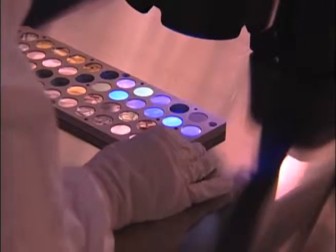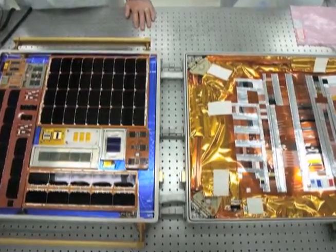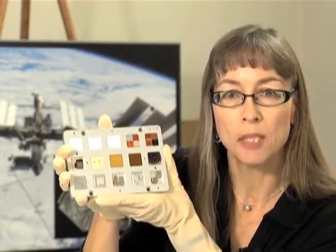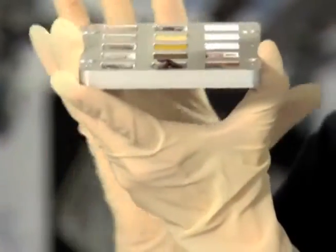There are polymers, also known as plastics. There are ceramics, which are like glass materials. There are composites, and those are mixed materials, so you have polymer and a ceramic together. This is a tray of actual flight samples that we just recently retrieved back from space after being up there for about a year and a half. And we are now in the process of analyzing the samples.